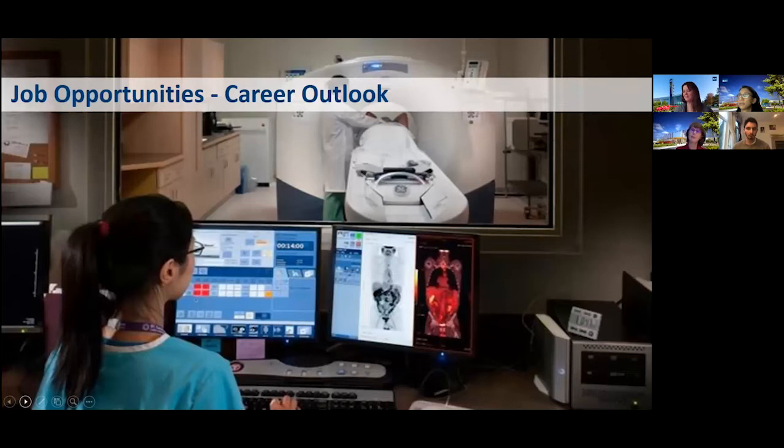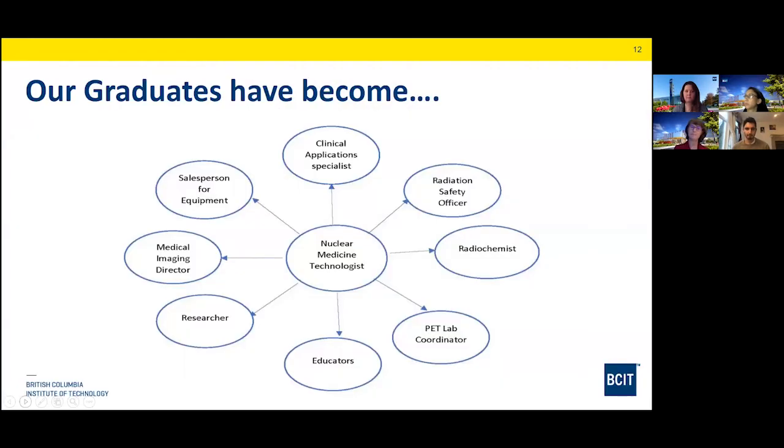So upon graduating, our students have the opportunity to write a national certification exam, which when they pass, they're able to work in any province across Canada. If they choose to stay in BC, most of our graduates will work on call or as a casual technologist for a couple of years before they secure a permanent part-time or full-time position. Next slide, please.